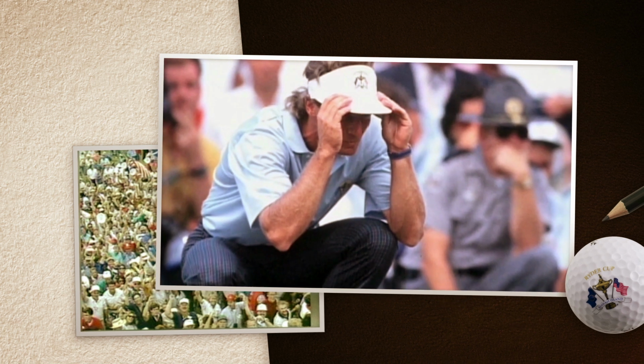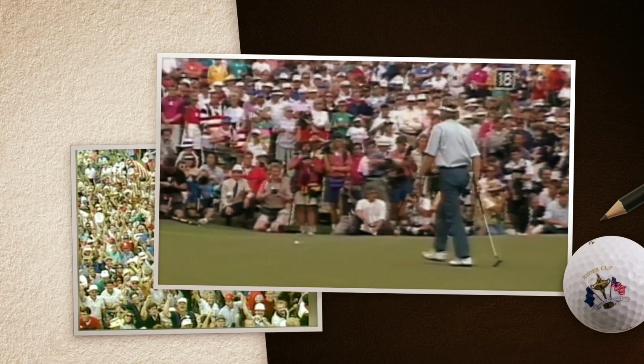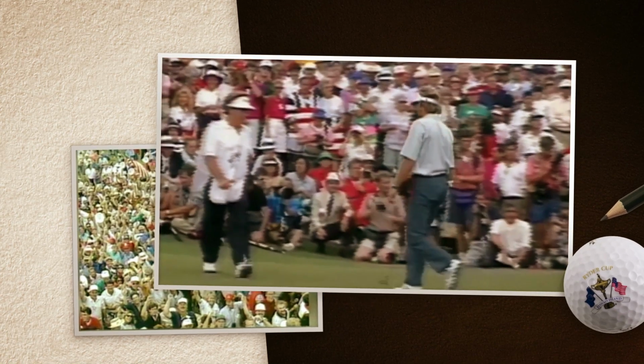The amount of tension you could have cut with a knife. I am physically shaking like this. I didn't even know what to think. I was so nervous watching, and besides thinking I'm glad it wasn't me. I'm looking at the 6-footer. There were 2 big spike marks, about the size of this, next to each other, and they were exactly on the left edge. So it might be better to just try and miss them on the right side. So putt it a little straighter, and hopefully it won't break.